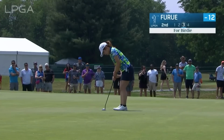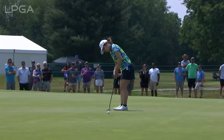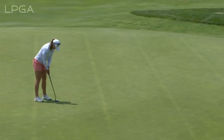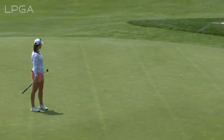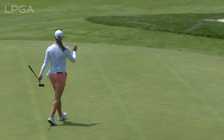Playing with Leona Maguire, who's finished second the last couple of years here. Can she go back-to-back to start round 3? Much more straightforward putt. Takes her to 13 under par. The defending champion, Jennifer Kupcho, for eagle at 8. And really, Jennifer knows that you have to take advantage of these par 5s.